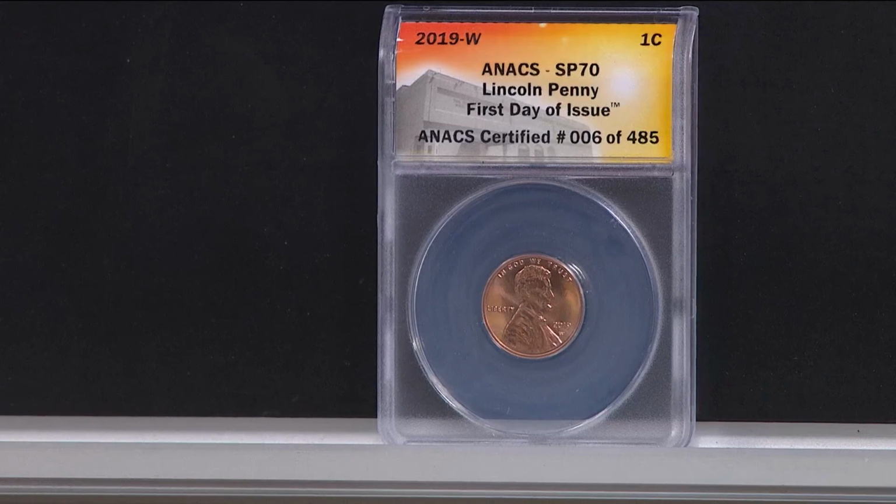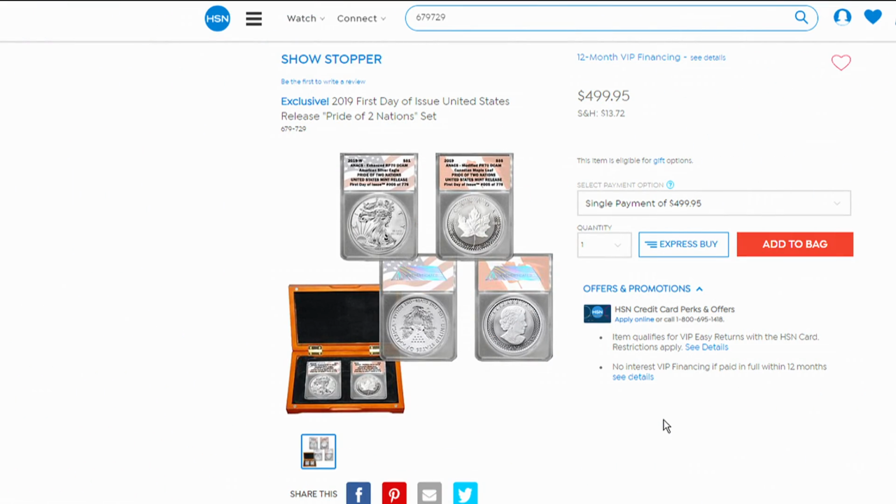We are going to mention the Two Nations coin set that we showed you earlier.